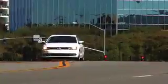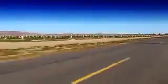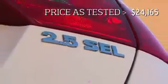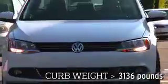5th place, Volkswagen Jetta. At its sub $16,000 base price, the Jetta is the vehicular equivalent of a studio apartment with a hot pot and a mini fridge. The base inline 4 puts out just 115 horsepower, and at that price the car doesn't even have a CD player or air conditioning. The 2.5 SEL adds those trimmings, as well as a 170 horse inline 5 and more than $8,000 to the price tag.